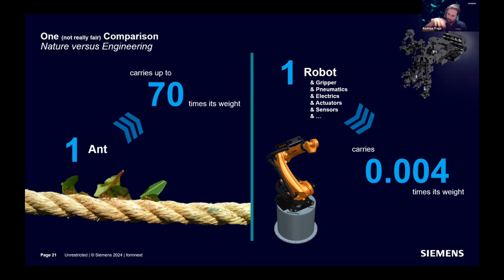Because we have to involve everything here. It's not only about the robot arm, but we need to take into account the foundation, the base for the robot to be attached on. So all the pneumatics, electronics, actuators, sensors. And for sure, if you want to carry something, you need a gripper. So it would be the interface between the robot and the part itself.